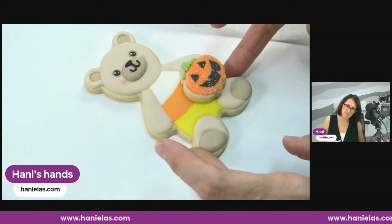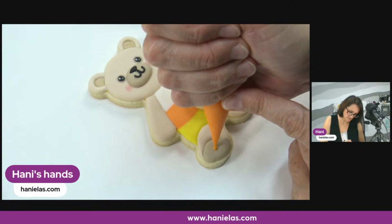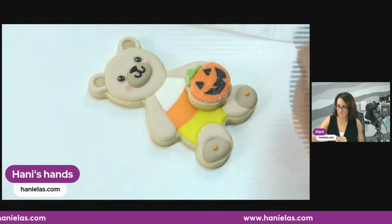That I have not had happen. I mean, when I put it in the fridge, usually it does thicken. Maybe a little more so it sticks.